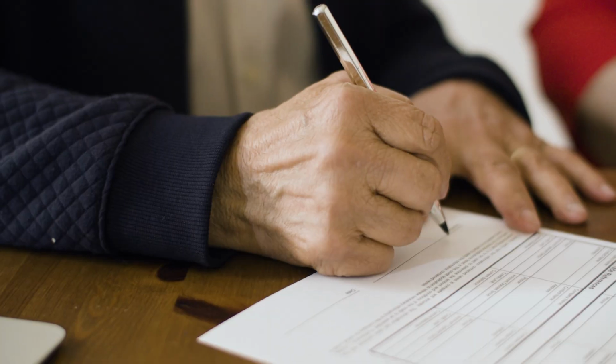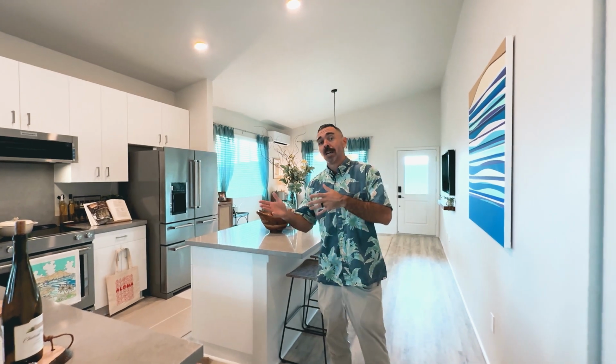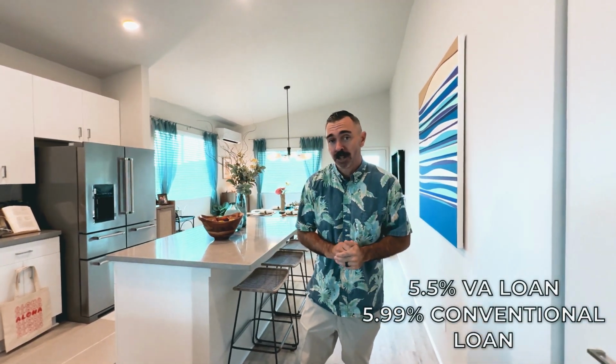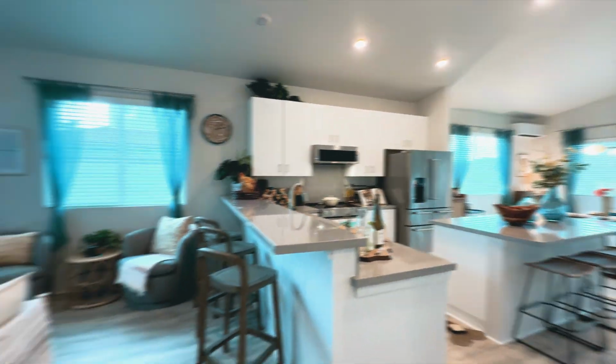Additionally, they are having some amazing incentives right now. In this market, interest rates are pretty high. And we're always looking for strategies on how to get lower interest rates with buy downs and things of that nature. Now, if you use their in-house lender, which I highly suggest, you actually can get rates as low as 5.5 for VA and 5.99 for conventional buyers. So that is a huge bonus. You're definitely gonna wanna look into that. I have a great relationship, not only with their in-house lender, but also with their sales team. So if you wanna get more insight on the process, costs, timelines, feel free to reach out to me.